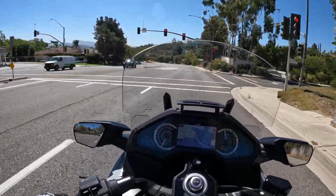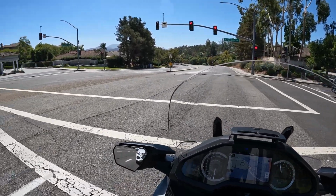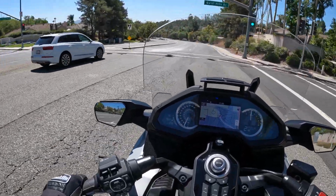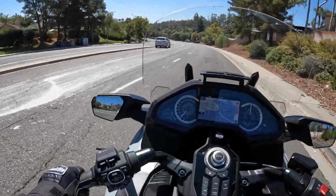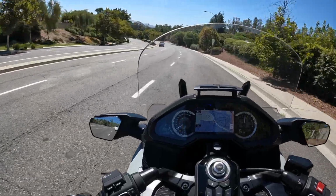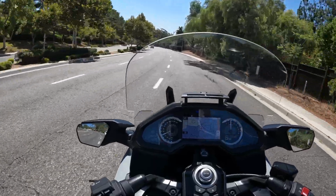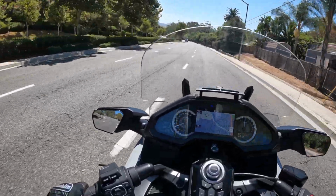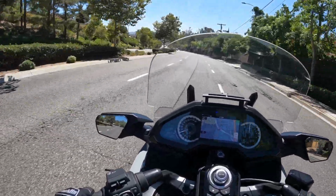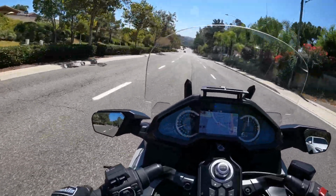This is definitely not your regular looking Gold Wing. It probably would look more like a Gold Wing if it had the seat in the back. People are more familiar with that look. But plus, of course, it's more sporty looking with the new design since 2018. They did a great job making the overall bike lighter. They put all the weight down low. The gas tank is down low.